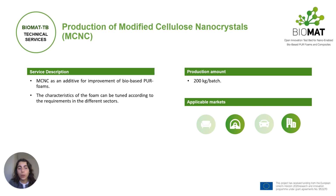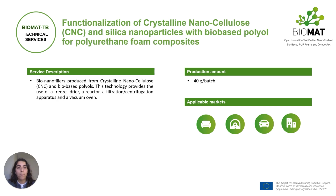Next up, we have the production of modified cellulose nanocrystals that can be used as an additive for improvement of bio-based pure foams. The characteristics of the foams can be tuned according to the requirements in the different sectors and to the requirements of each specific customer. The production amount will be 200 kilograms per batch.